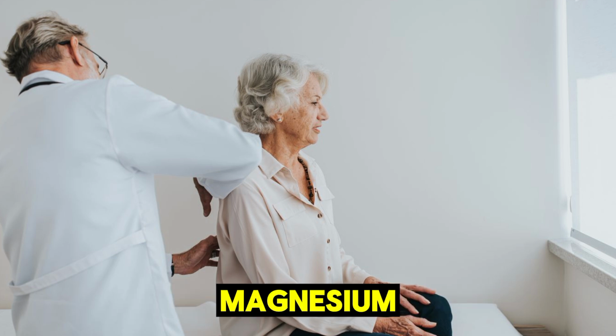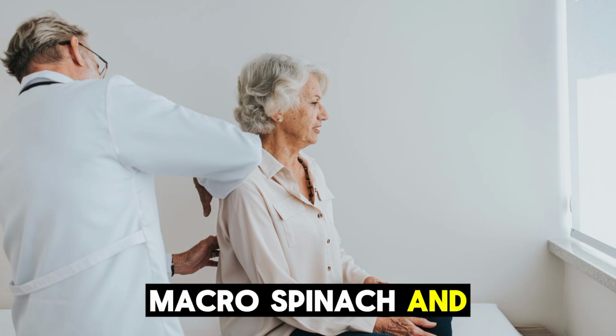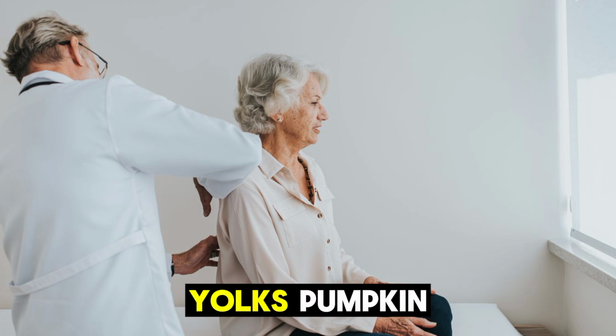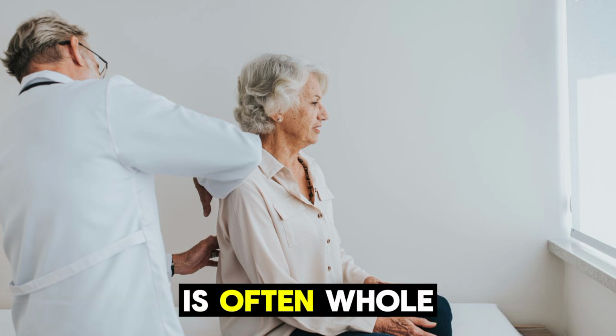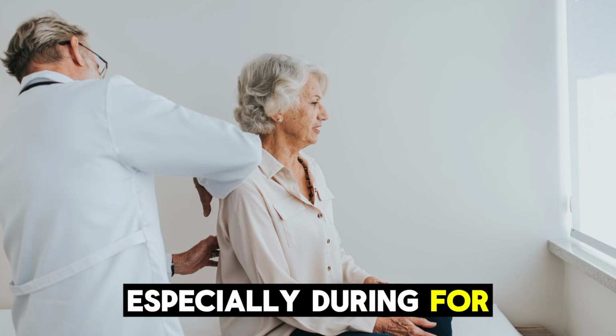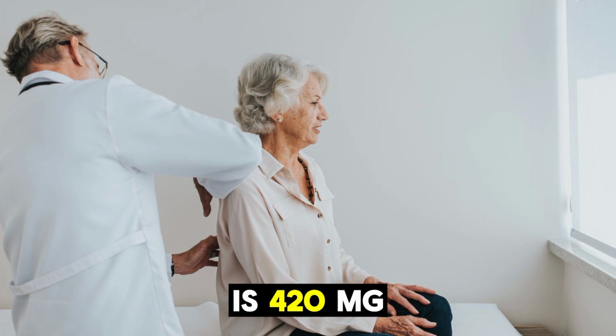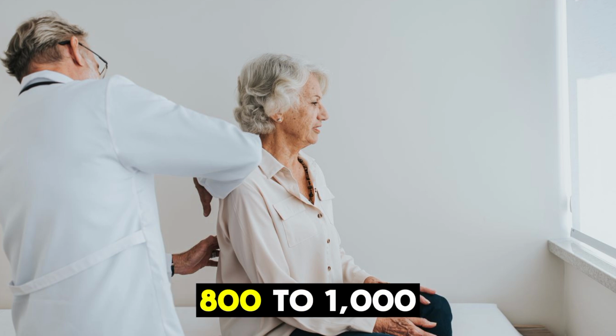Natural sources include leafy greens, nuts such as almonds and cashews, pumpkin seeds, chia seeds, beans, whole grains, and bananas. However, supplementation is often necessary. The recommended daily dose is 320 to 420 milligrams for older adults, though this may vary.